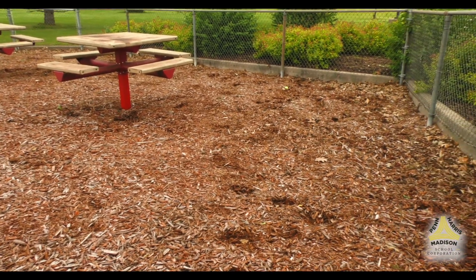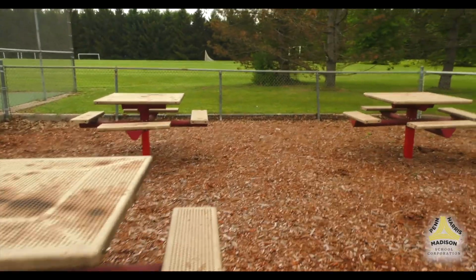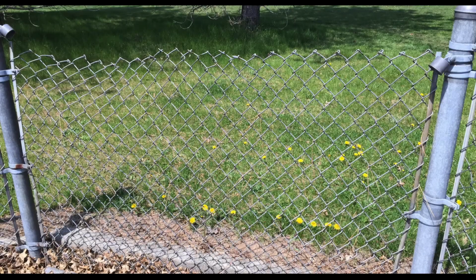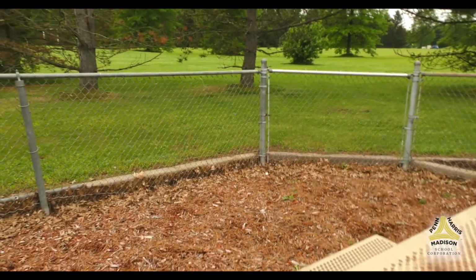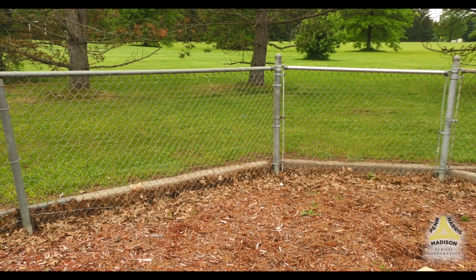And then on the picnic benches, I power washed them. And then over in the corner there was a part of the fence that was broken, so I repaired that and put additional ties on sections of the fence that were missing them. And that was about it.